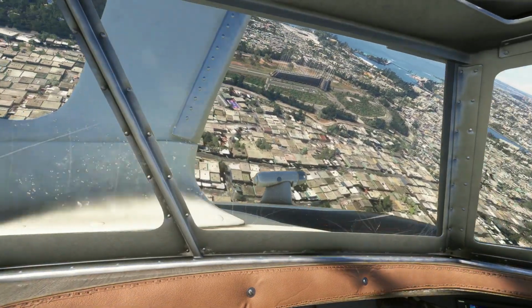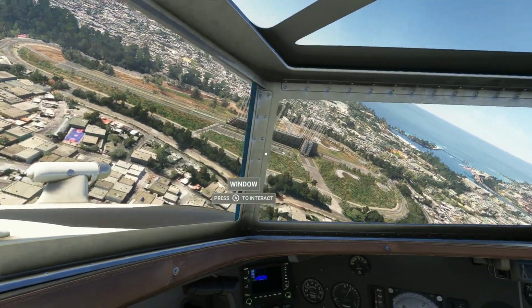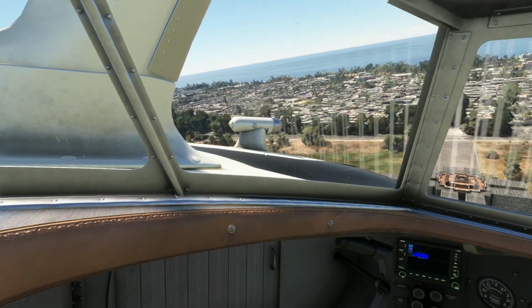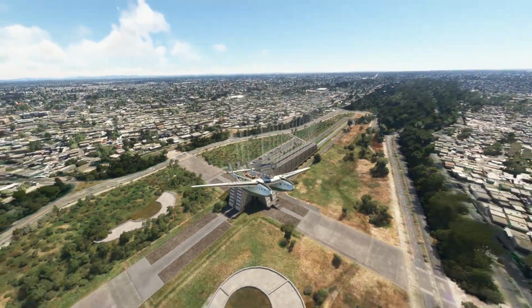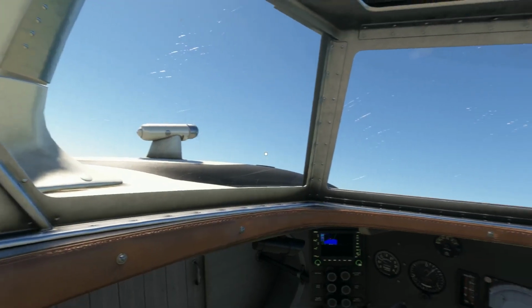I'm going to kind of go right on side of it like this so we can get a good view from the inside of the plane. Just like this. Yeah, that looks like some kind of light shining up right there. Nice flyby right there for sure. Okay, now let's come back around.